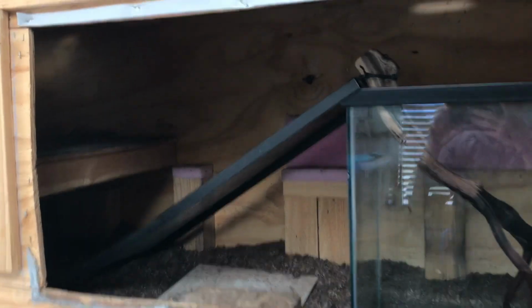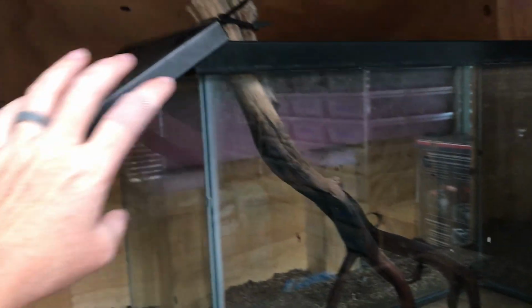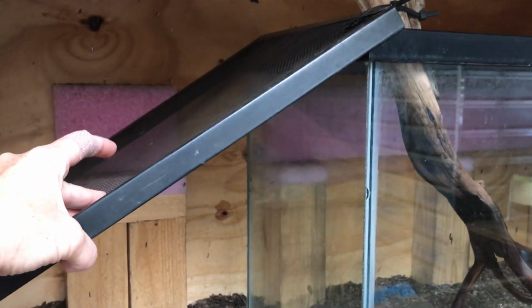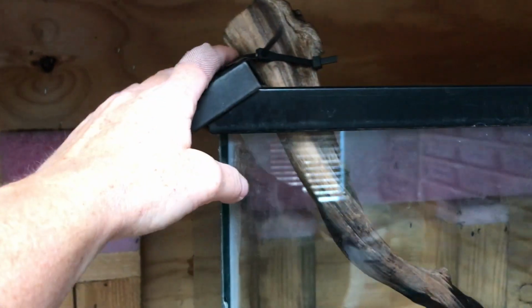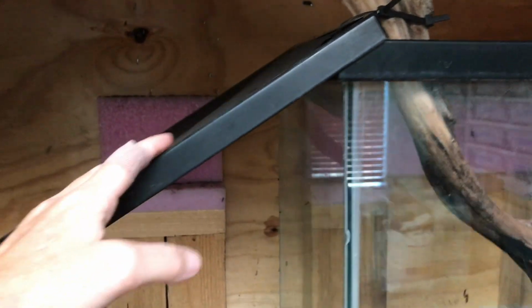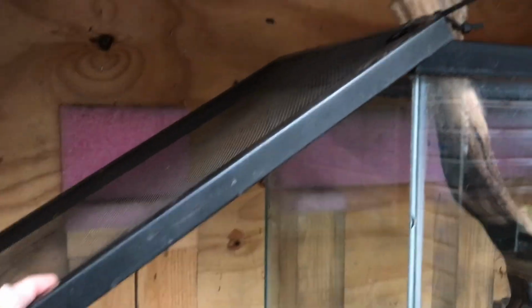Okay, so I shut all of his lights off because we're gonna be moving this. This is coming out. This is supposed to be the top to the aquarium, and his original owner left it like this and kind of zip tied this so when he was smaller he had a way to get out. But we are gonna remove this. I'll tell you why in a second.